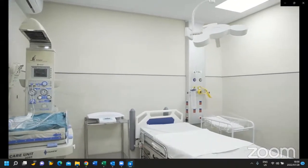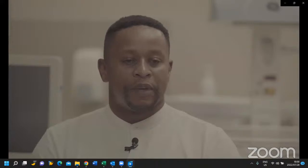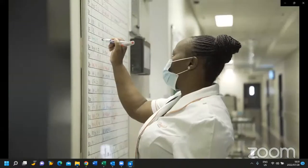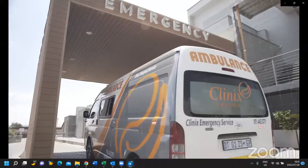We've recently just opened up our new labor ward, and we've been doing so over the past few years. So we're still seeking to ensure that we create the best kind of facilities for our people within the communities. You know, these facilities were built by the community, for the community, so we'll continuously help to grow and improve.